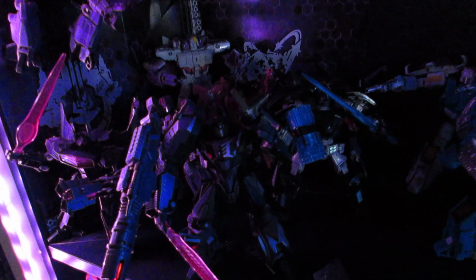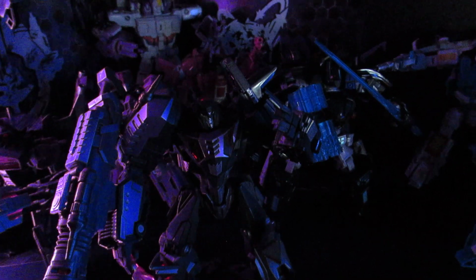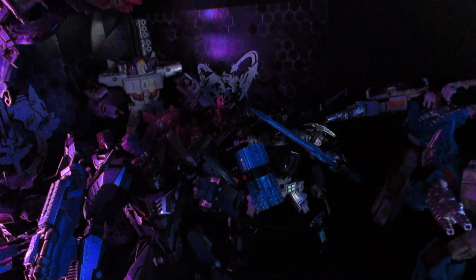This is probably my favorite shelf. This is kind of invoking War for Cybertron, even though most of them aren't War for Cybertron characters. But it has like the IDW when Megatron fought, who is that? Sentinel Prime. And then he's got all his kind of Wreckers basically with him. And then this is the negative or nightmare color scheme for Megatron with a Nemesis Prime.